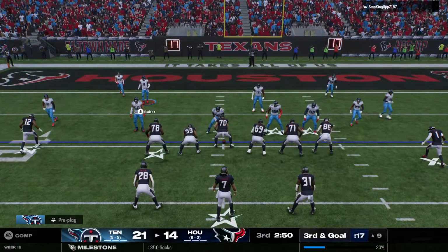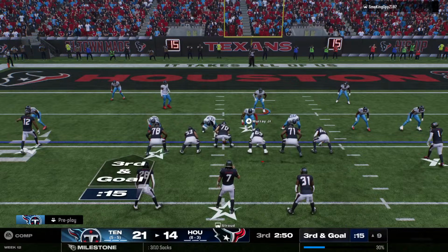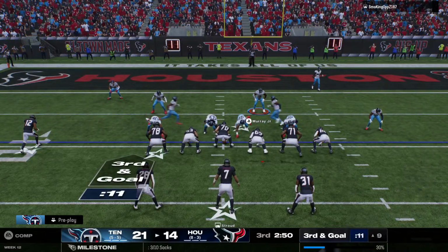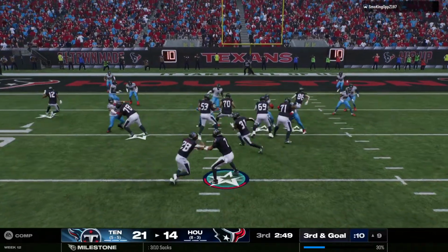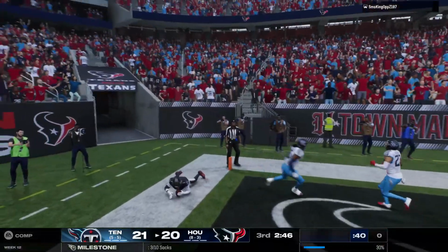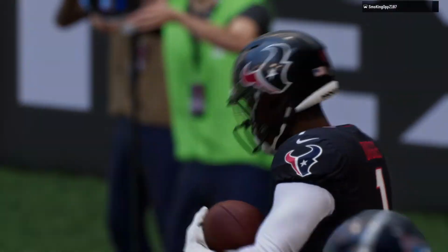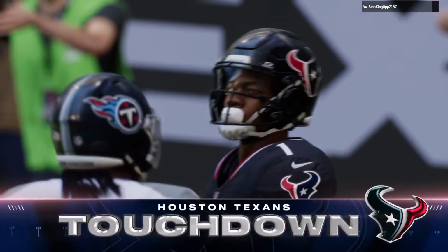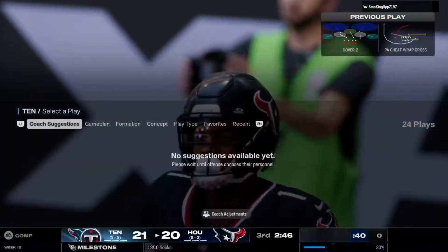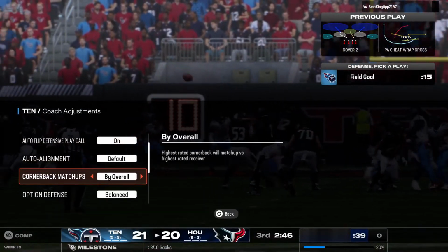So now, here's 3rd and goal. Here we go. And they send a man in motion. Hey. Now Stroud on 3rd and goal. And he will score. It's a Houston touchdown. The Texans start their second half with some needed points. It's a Stephon Diggs touchdown.